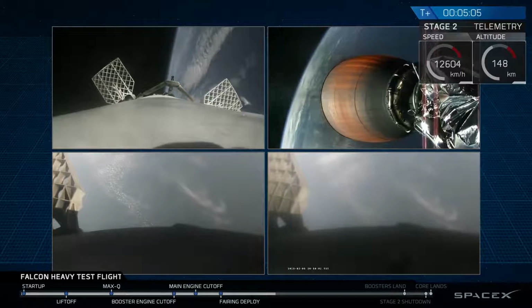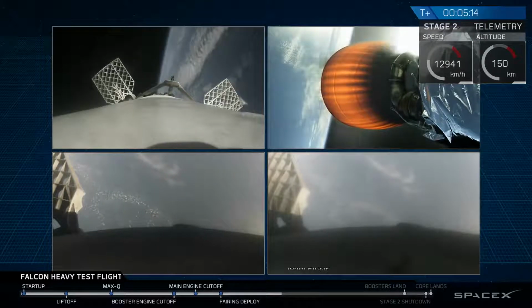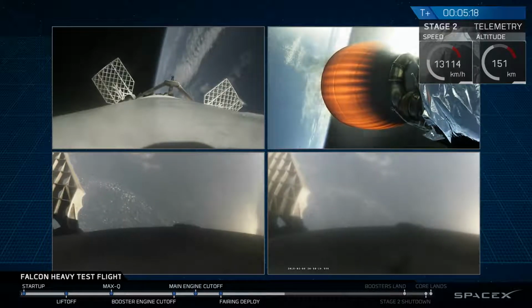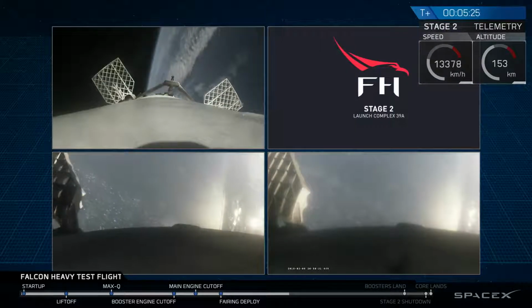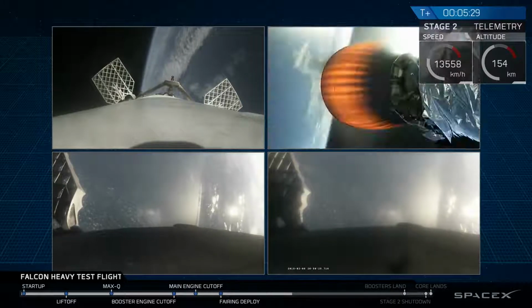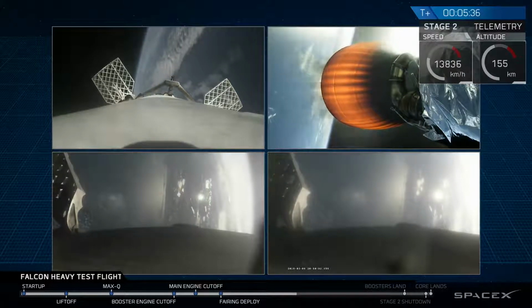Oh man. Recapping all the great things that you just saw there: successful liftoff from the pad, successful stage separation, but before that, successful booster separation. You can see stage one, the two side boosters, pardon me, you can see the center core, and you can see MVAC lit up. Then the beautiful shots of Starman chilling in the Tesla Roadster. Just absolutely incredible.